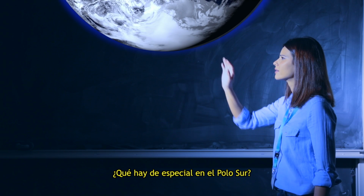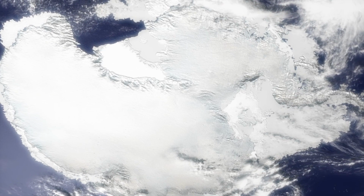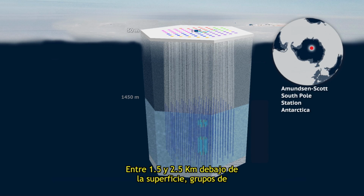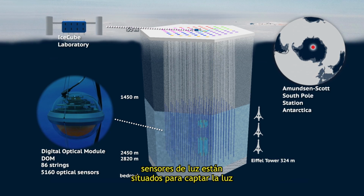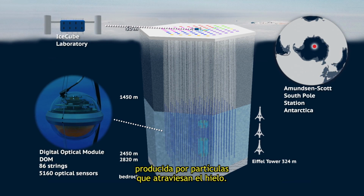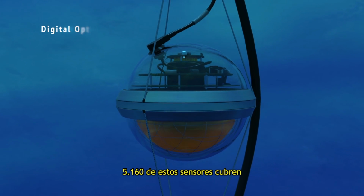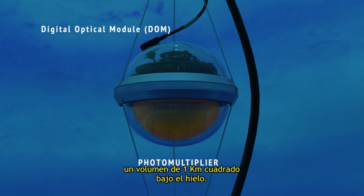What is so special about the South Pole? The South Pole ice itself is the detector. Between 1.5 and 2.5 kilometers below the surface, groups of light sensors are in position to see the light produced by particles passing through the ice. Over 5,160 of these light sensors have been deployed, instrumenting a volume of 1 cubic kilometer under the ice.